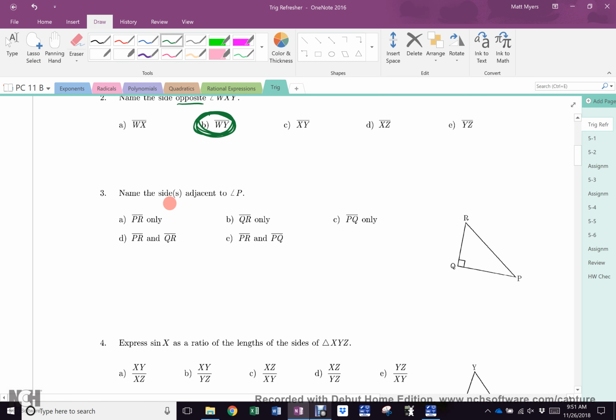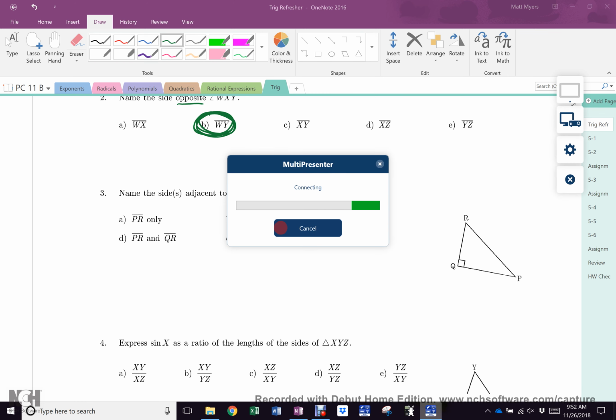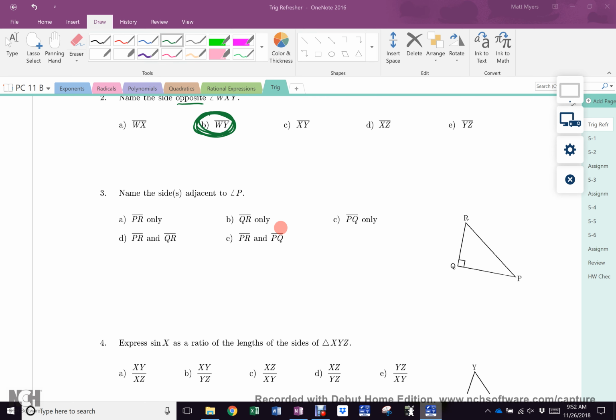What are the sides adjacent to P? This is a little tricky. That's why this gets tricky. There is what adjacent means in English, and then there is what adjacent means in trigonometry. In English, first of all, where is angle P? It's the yellow one. In English, there are two sides adjacent to angle P. But in trigonometry, there is only one side adjacent to angle P.